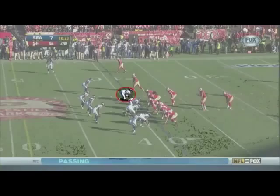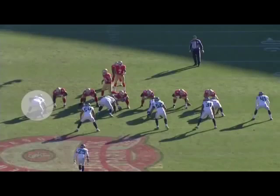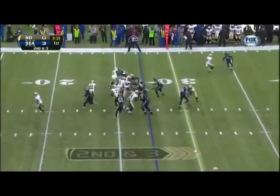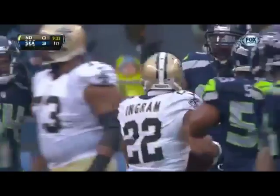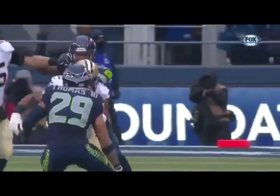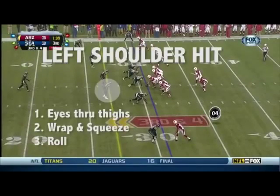Number 79 makes a right shoulder hawk roll tackle. Number 29 ends up in a left shoulder hawk roll tackle position. Coming from his inside out leverage position, number 29 makes a left shoulder hawk roll tackle.